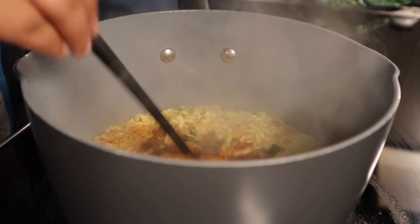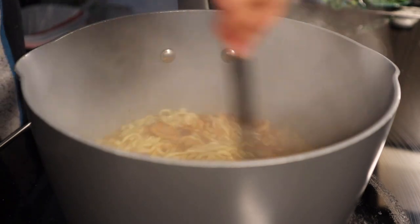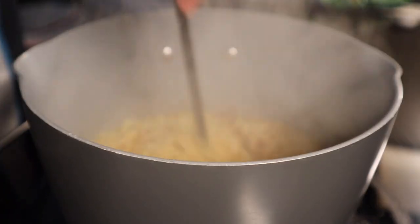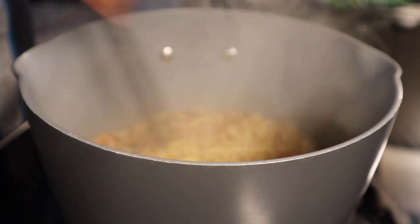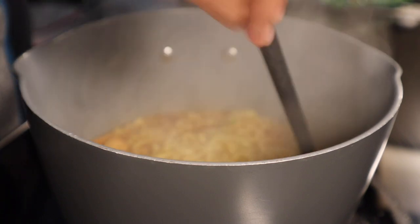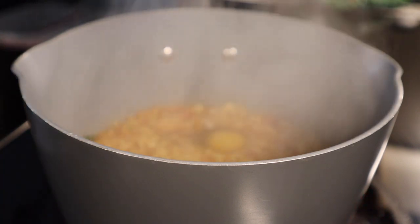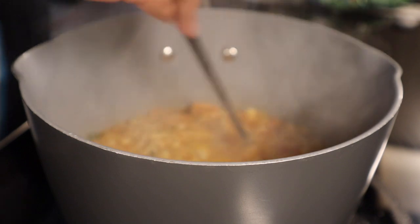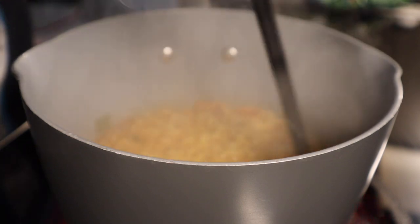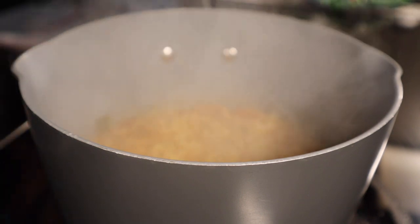Okay, can y'all see? Yeah. Okay. I got the broth in there. It's already starting to smell delicious. Divine. I'm gonna go ahead and put the egg in there. Because I want to make sure the egg is cooked, of course, when it's in there. There goes the egg. It's already starting to cook. Okay, now the egg is cooked. Let me turn this down, y'all.